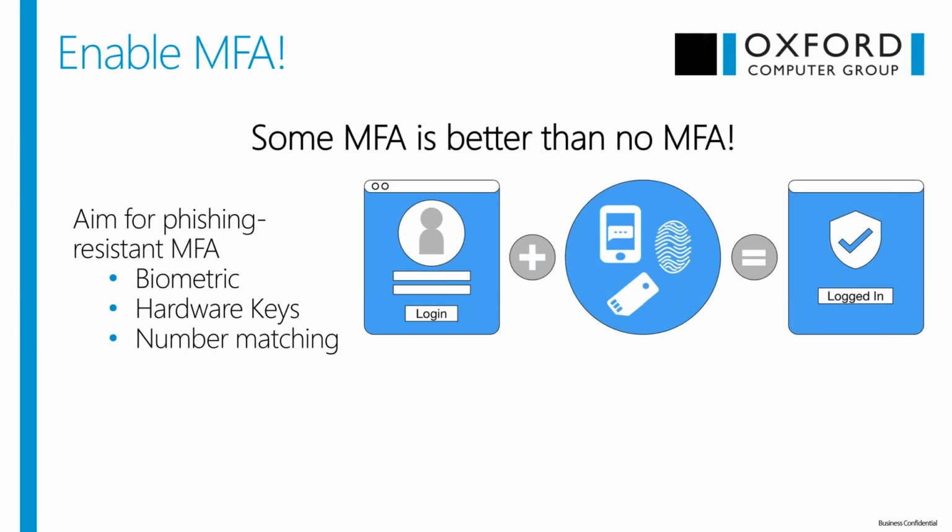It's available to anyone with an Azure AD tenant who's synchronizing their on-premise identities to Azure AD or is in a cloud-only environment. MFA is freely available. It just needs to be enabled. And we know that it's effective. 99% of breaches that are credential-based are eliminated by simply enabling MFA. And some MFA is better than no MFA. And I put that there just to highlight that.